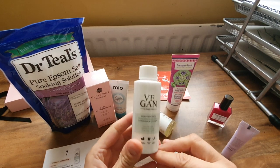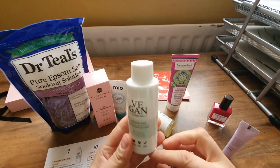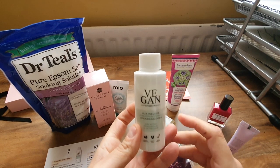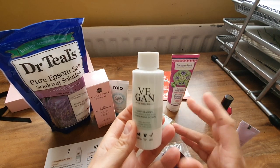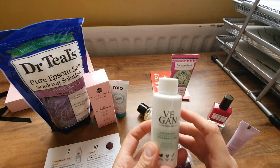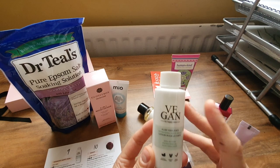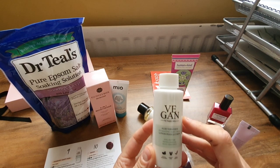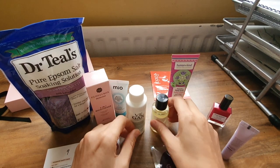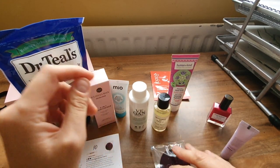100ml for £34.99. Who would pay £34.99? I mean, I suppose if it does a really good job on your skin, would you buy this for £34.99? I'm sure if you shop around though, you could get that for cheaper. £34. Oh my god. Really expensive, these products.